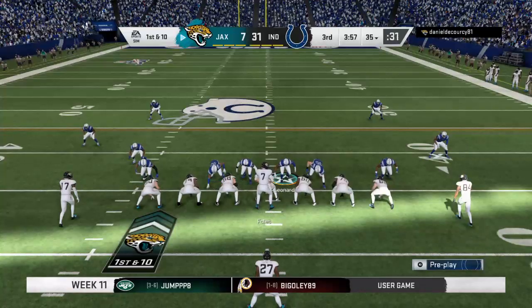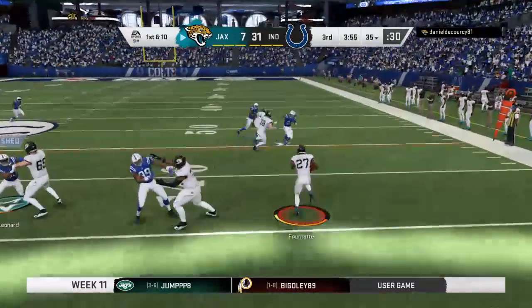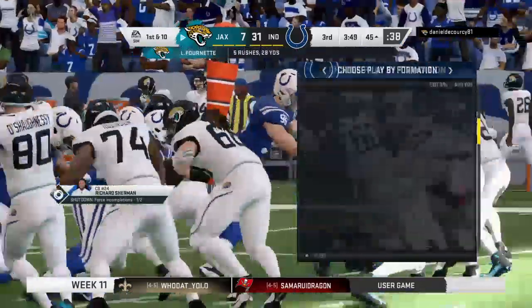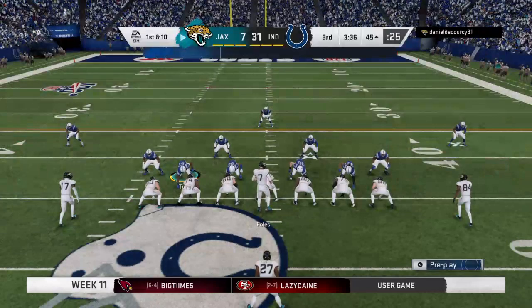Very good starting field position for the Jaguars offense as they come up 1st and 10. They begin with a run by Fournette. Fournette, 1st down, still going. And he's going to get this into enemy territory at the 45. That's good for 21 yards and a 1st down.